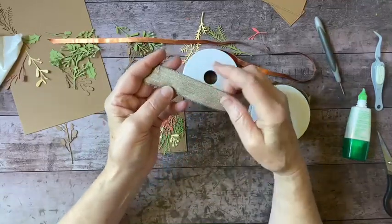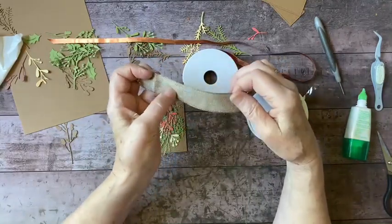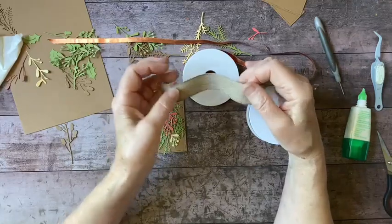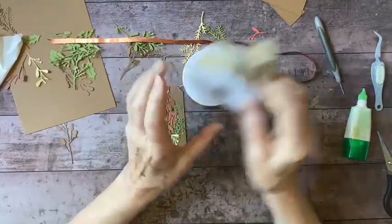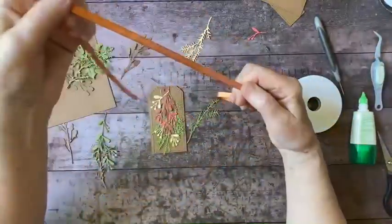And you can also stamp on it. So you could stamp your sentiment on this beautiful ribbon. And I'm going to try heat embossing. So I think you could also get a very nice effect with some heat embossing. So we're going to save that for another project. Today I just want to use this. So I'm going to get a nice length of this.